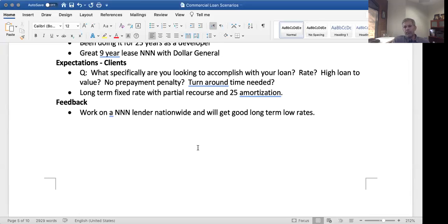So what do we do for a single tenant, triple net credit tenant? Well, there are specific lenders for that. These are triple net credit lenders that do these loans. We could go to banks as well, but generally speaking, there are companies that do this, as long as they are qualified individuals, qualified tenants, like Walgreens, Starbucks, AutoZone, DaVita, Dollar General, etc.